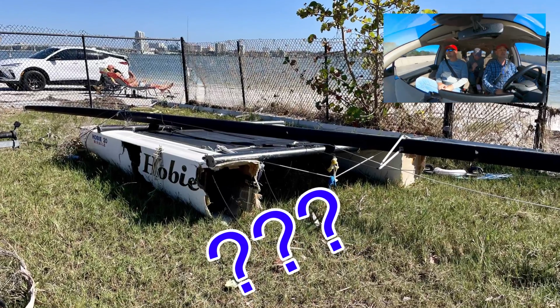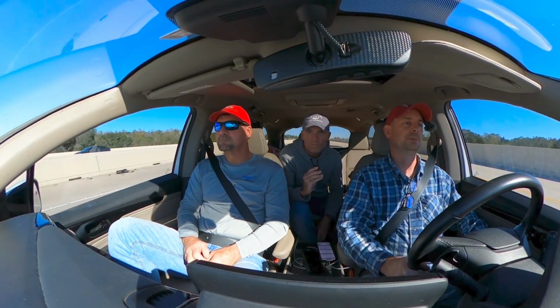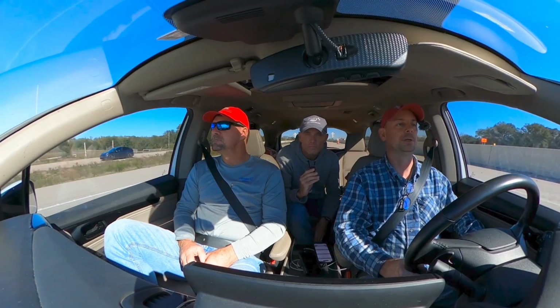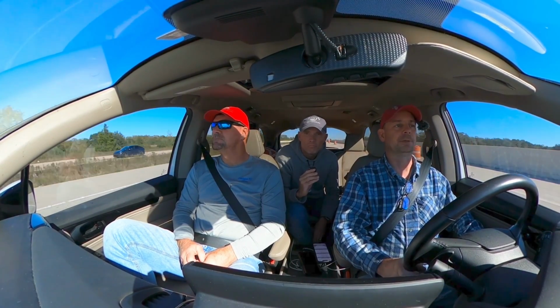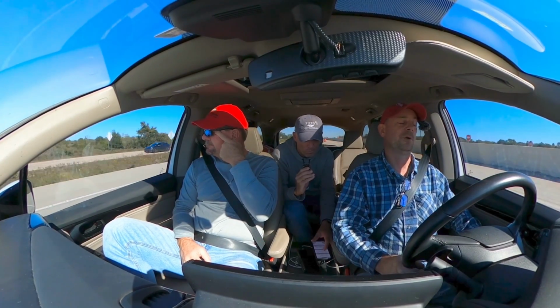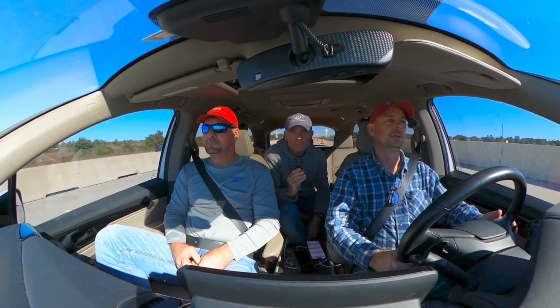Does it need any work? I think this one's going to need a lot of work, but I think it's salvageable. I think it'd be restored. I know it's going to need some work on the hulls. We're definitely probably going to have to do all the standing rigging. From the pictures, the dagger boards and the rudders look pretty good.